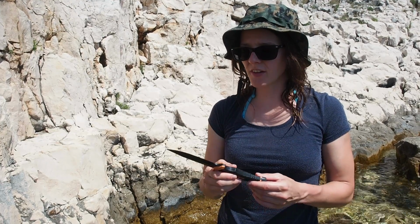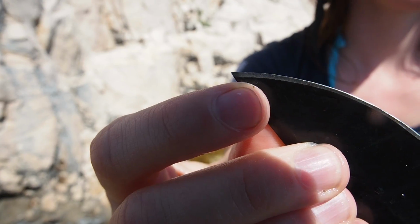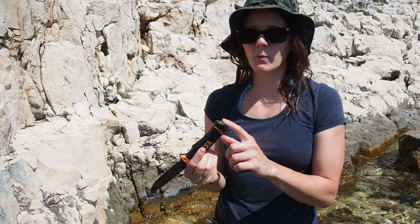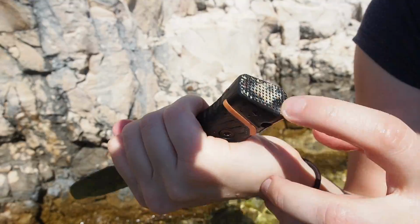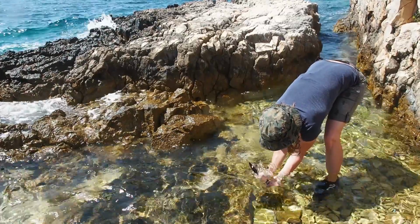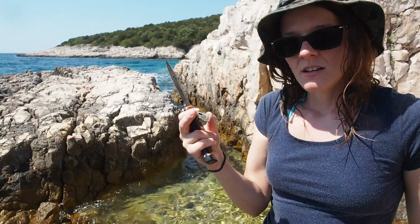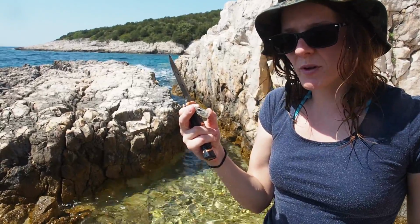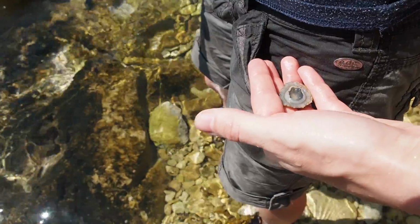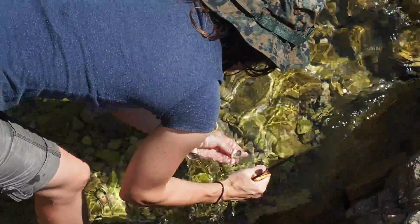There are two ways you can get a limpet off the rock. The first one is by prying it off with your knife tip, but that might damage the blade. The better way is to knock them off with the pommel of your knife. Limpets and other snails and gastropods feed off the algae on the rock, and they don't filter the water, so you don't have to worry about the red tide or any other toxins.